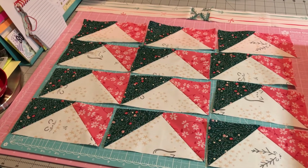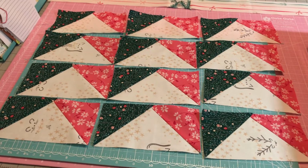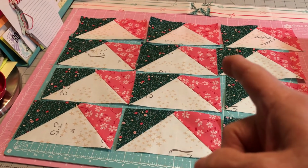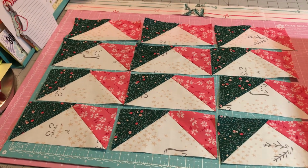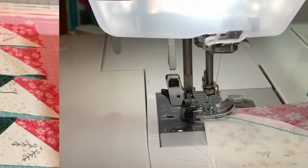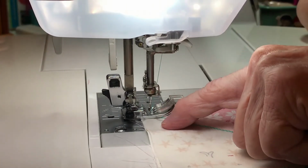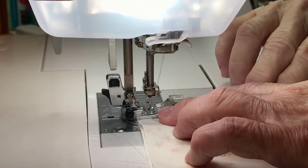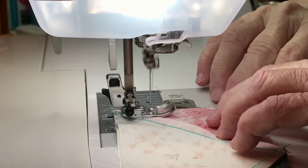Okay, so I have them laid together the way they're supposed to go. The G is at the top left-hand corner on each one, and it ends with an F. All right, let's get started. Now on this one, what I've done is I started at the bottom of the geese and come up because the bottom has to be matched. I did not flip them so that they are nestled.